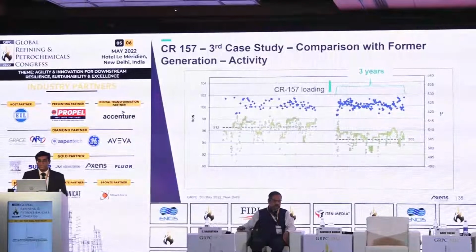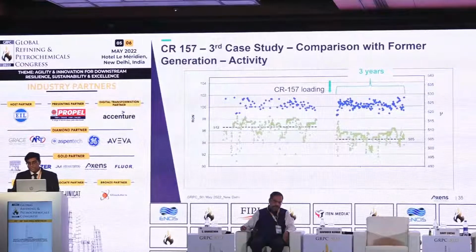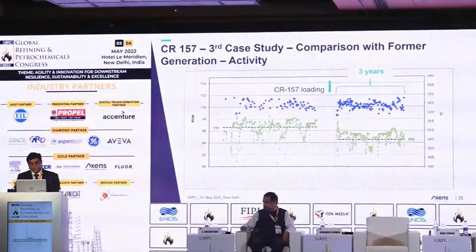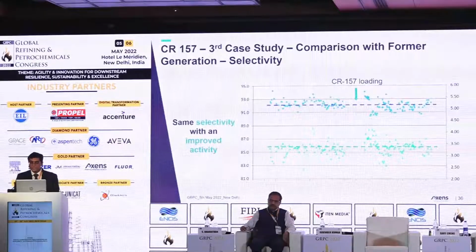Third reference is a comparison with the former generation catalyst regarding the activity. So CR157 was loaded, and after loading the CR157, the WAIT requirement is 505 degrees Celsius compared to the last catalyst WAIT of 512 degrees Celsius to achieve the same RON. And regarding the selectivity, the C5 plus and hydrogen yields were similar to the last catalyst. Therefore, same selectivity with the improved activity.